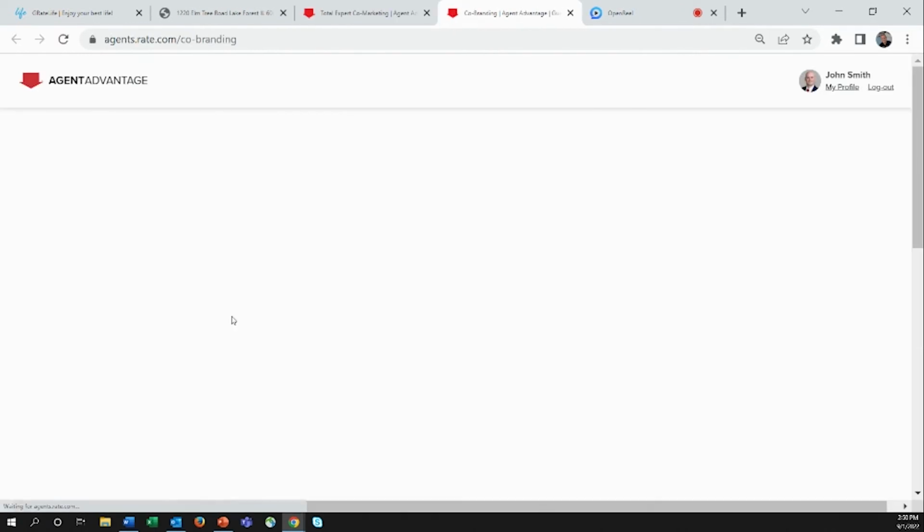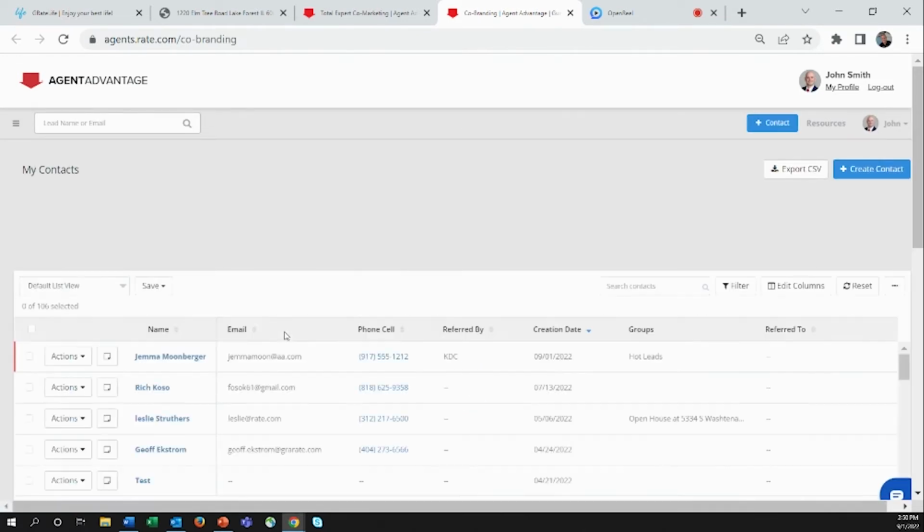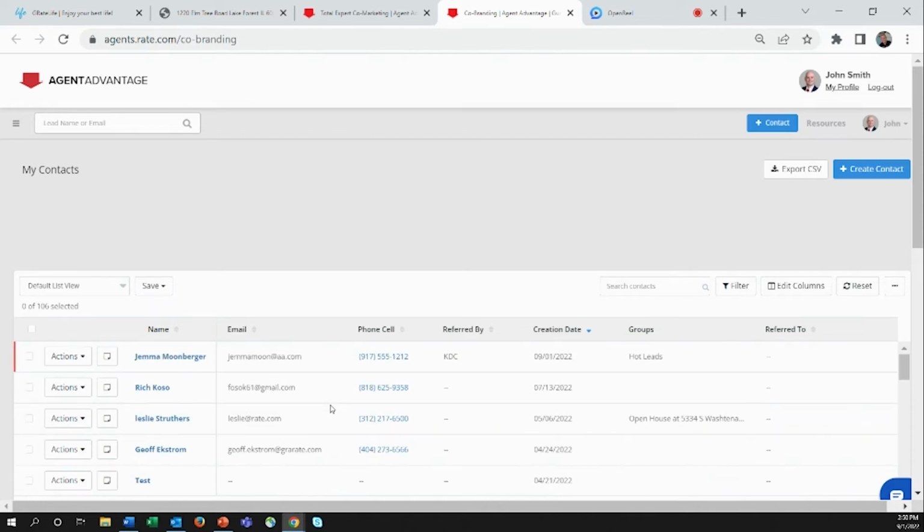Again, I could probably do an entire hour on the CRM capabilities of the Agent Advantage Total Expert piece here, but you can add your entire database to your Total Expert system. If you have a CSV list, you can submit that to Total Expert. Your lists are yours, your contacts, your database is yours. Only you have access to it. Like I said before, this site is all for you.